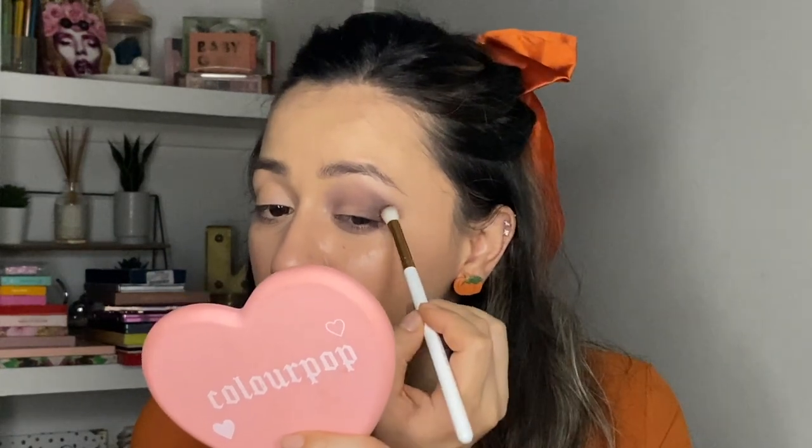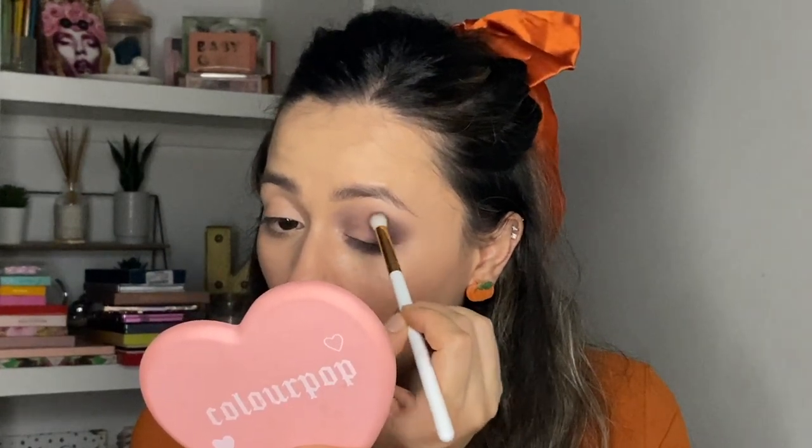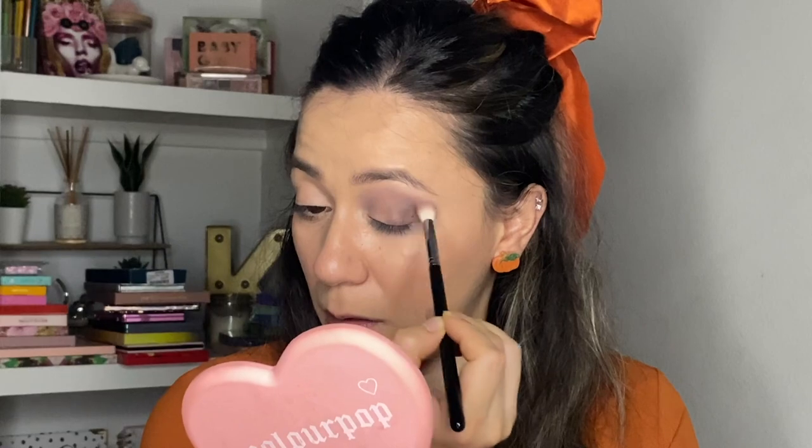Okay, so far these shades are blending really, really nicely. I am impressed about that, except that one Bandit Queen shade. Not that one. That one was not nice. I'm just going back with the first brush to blend a little bit more over here. It is pretty, and I am not a person that likes cool tones. All right, I like that smokiness.